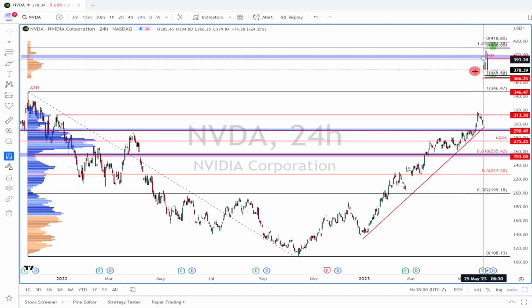And today it came down and filled the gap from yesterday, and it is down 22.77 points today, or 5.68%. So we're going to watch for the continuation of a pullback from NVDA and look for a continuation down to this lower range of the expected move, between 367.50 and 370.10.